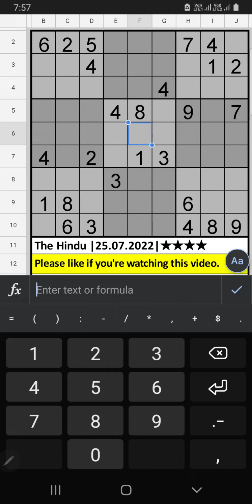Welcome to SkVm Sudoku. I'm going to solve the Hindu newspaper Sudoku puzzle on July 25, 2022, 4-star Sudoku.